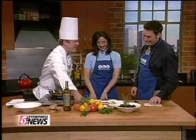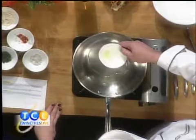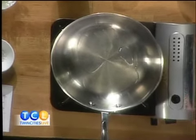All right, so we're going to start with grapeseed oil. Grapeseed oil has a higher smoke point or flash point than olive oil. That's why I like it. Can you find that everywhere? You really can. So we got our pan hot. I got my oils hot. Then we're going to add our mussels.